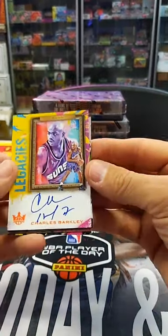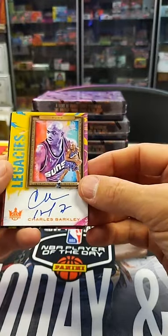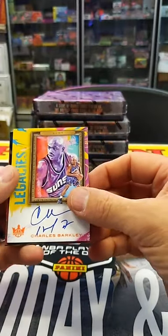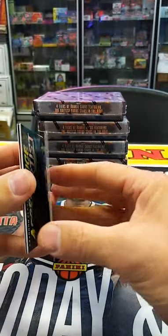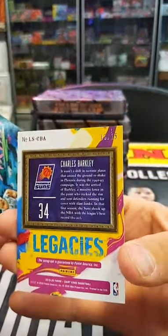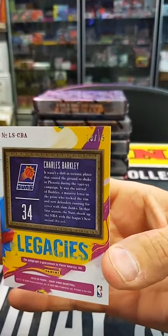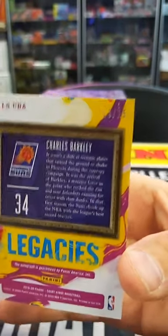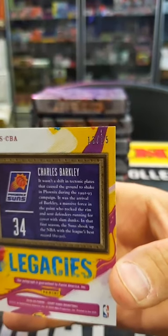Okay. Charles Barkley auto. Mike, for the Suns. That's cool. Legacies. That's a cool card. And I'm not touching your autograph, trust me. Okay, here. Numbered to 15. You see that? Numbered to 15. That's sick, Mike. Whoa. Very nice. Can you guys see that 15 good?